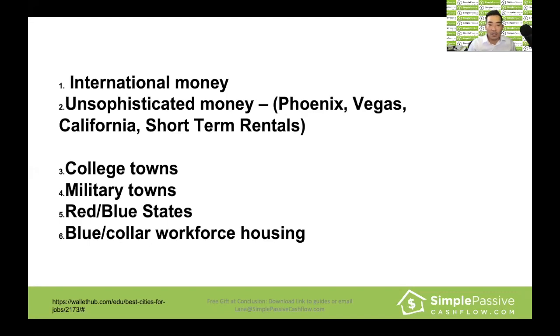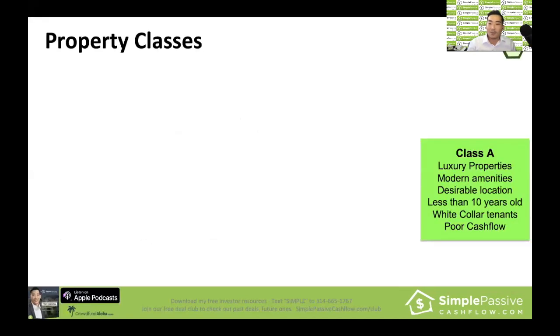Point number six here, and this is what I personally invest in, not saying that it's the best, it's just my philosophy: I go after blue collar workforce housing. In terms of the bell curve of the population in America, this is where most Americans are.